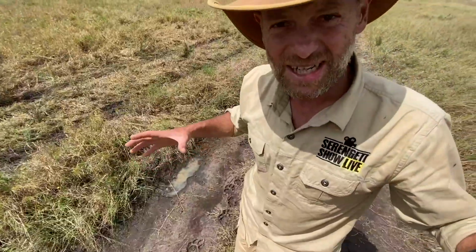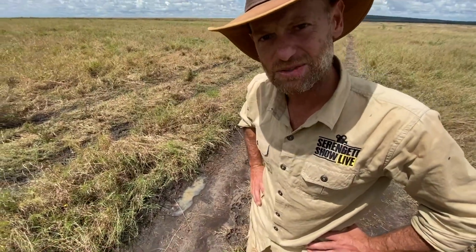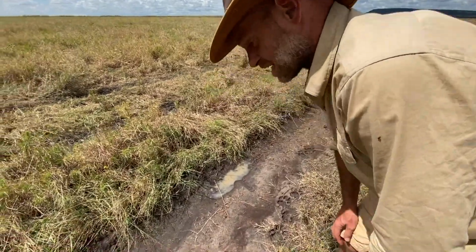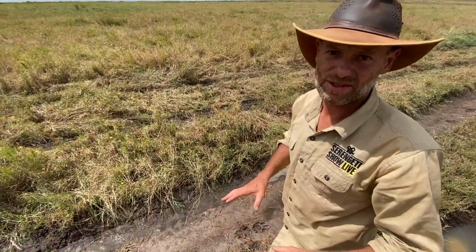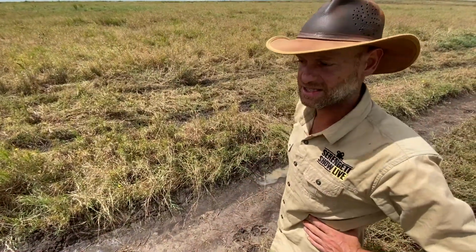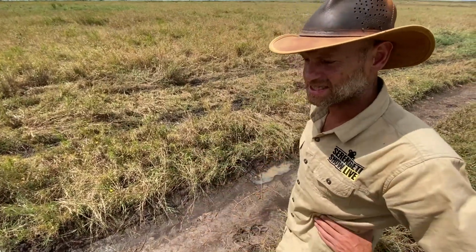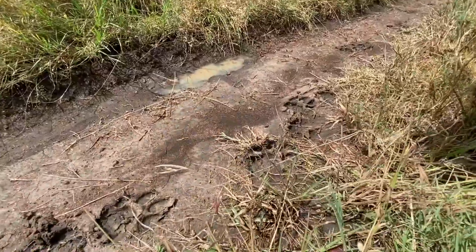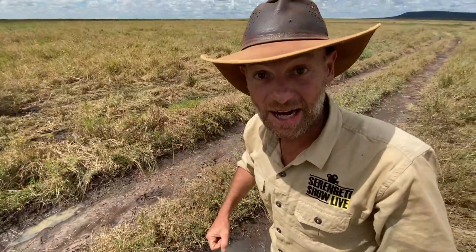Beautiful. So what else can we say about these tracks? We know when it rained here because we could see the rain yesterday. So these tracks were after the rain. If the rain was after the tracks, it would have completely destroyed the tracks. So mud is a very nice way to preserve tracks. So I think this was sometime last night. Wow, I think it's two big male lions patrolling their territory. Let's go look for them, guys.